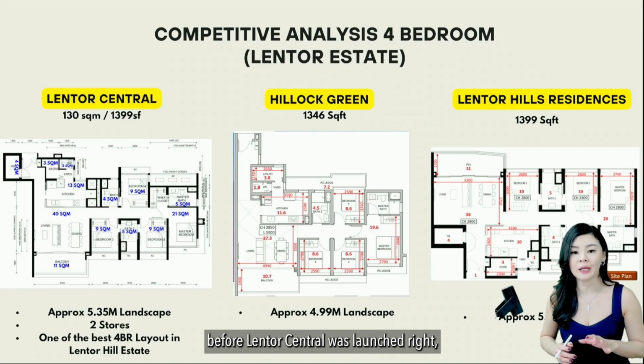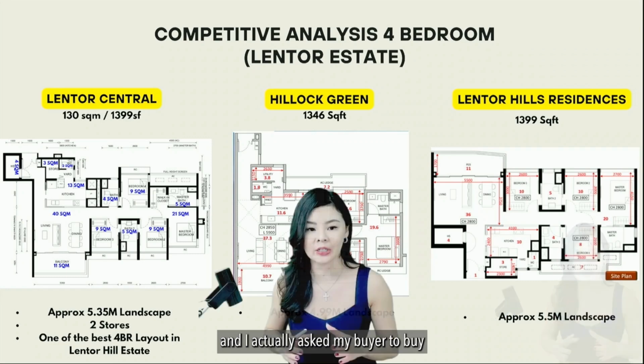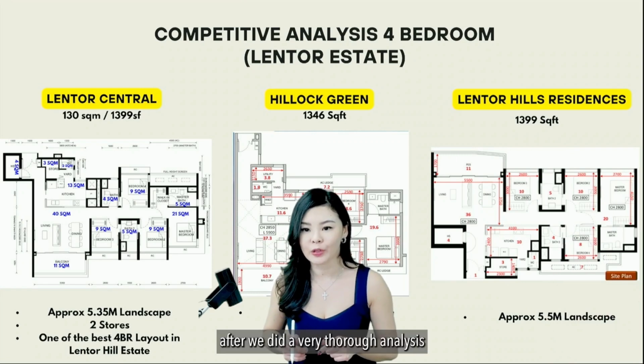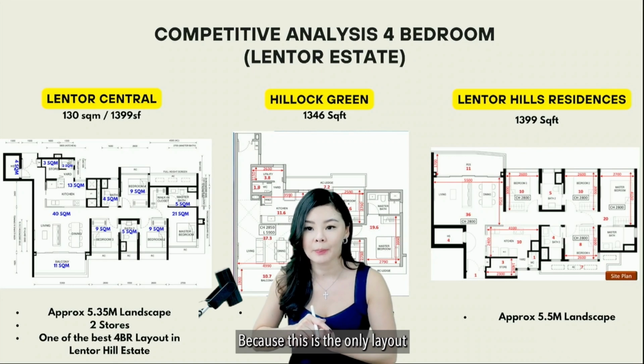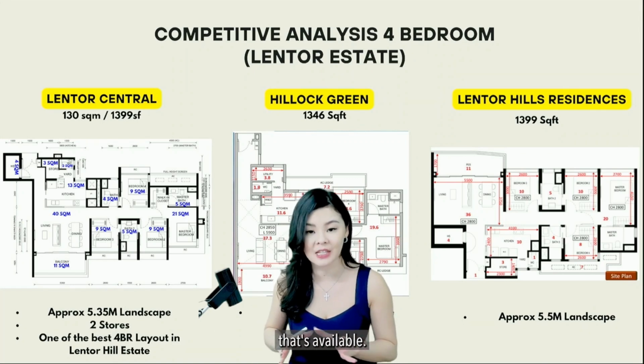In fact, before Lentor Central was launched, Lentor Hills was my favorite and I actually asked my buyer to buy after we did a very thorough analysis for the Lentor Hills Estate, because this is the only layout that will stand out of all the units that's available.